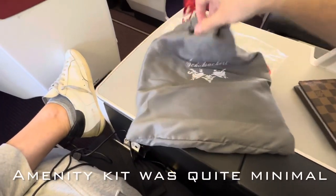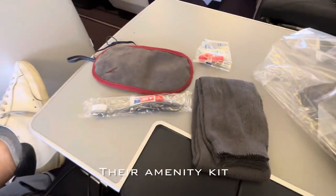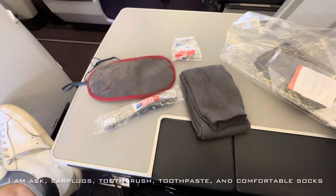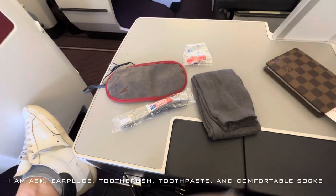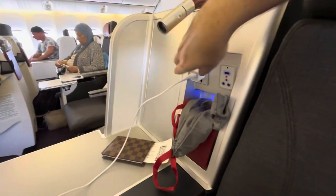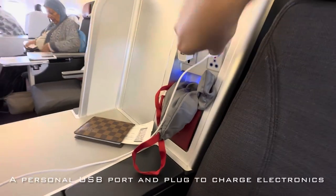And this amenity bag was pretty simple. It just had an eye mask, toothbrush, toothpaste, and a set of earplugs, and some socks. But what else do you need in a flight? It's not that exciting of a souvenir to take home like I like to do, but it works. And I did like that it had a nice USB port and plug-in to charge your electronics.